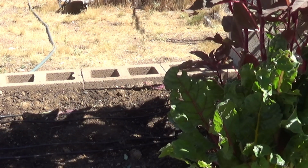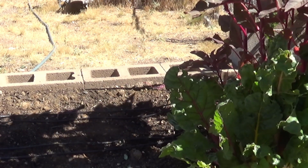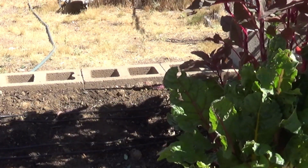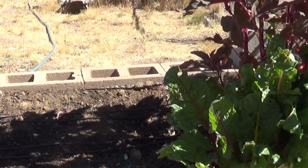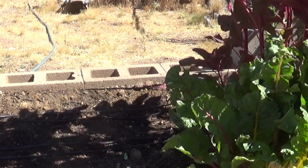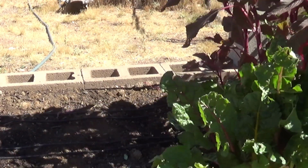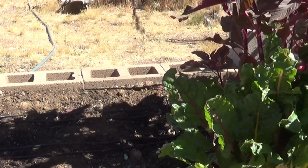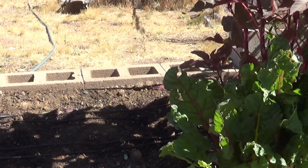So I have some cabbages, and these look like Swiss cheese, because we had an infestation of cutworms. But I think we finally got rid of all the cutworms on them, and they're happy enough, they just look funny. So I'm going to plant a couple of these in here.